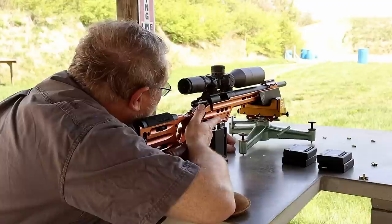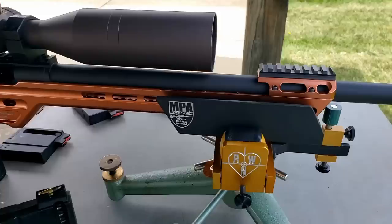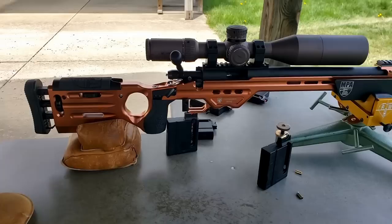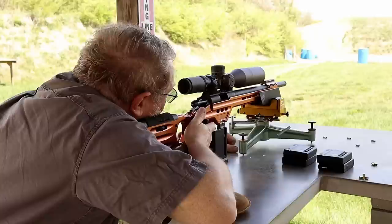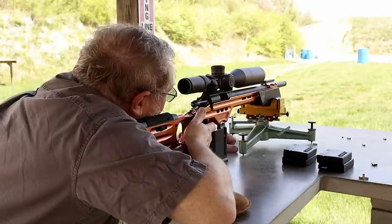Guys, what we have on the bench with us today is something pretty unique. You've seen it on the channel one time before. That's a Vudoo heavy barrel with a Vortex scope on top and a nice MPA chassis. It's the only one I've seen of this color. Now, I think this is a little bit unfair because DM is shooting the same target that we all shot, but he brought his own ammo. John, I wonder why he brought his own ammo? That's interesting. Okay, well, we're going to let him get to it.